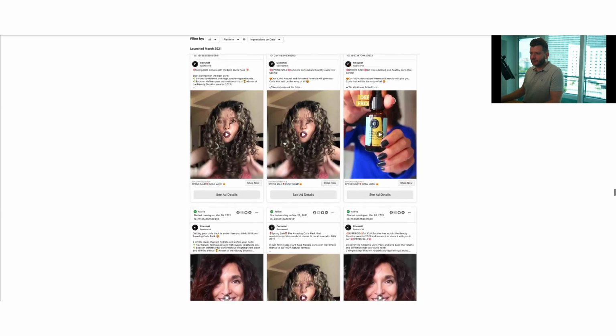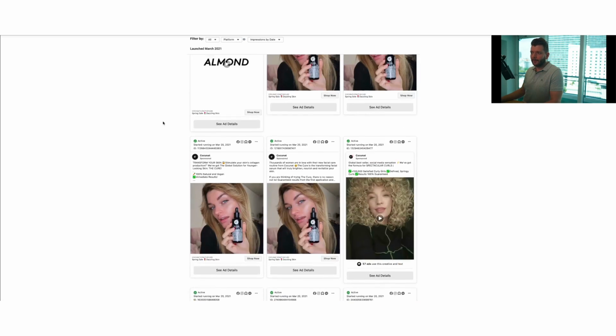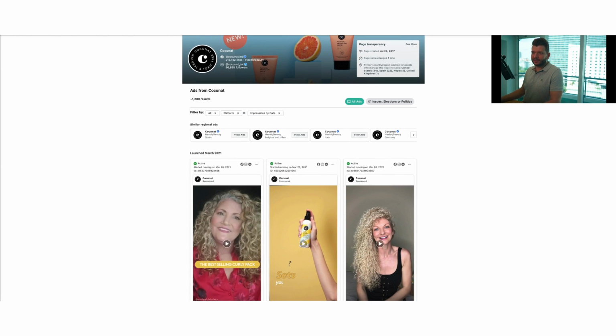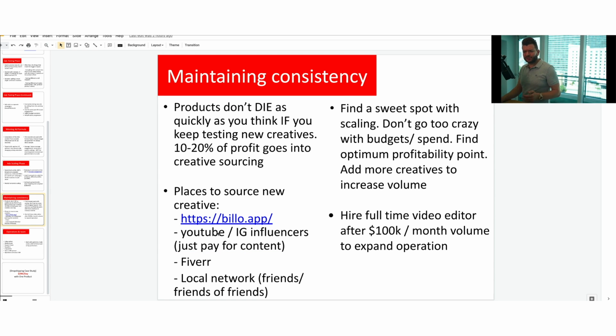You can see faces. This is what will sell your products. This is what we use. This is what pretty much every successful advertiser that I know of is using. Below can help you to source that content, but I would recommend YouTube and Instagram influencers. They don't have a lot of followers, but they understand content. They know how to make photos, they like to make photos, and this is what you can do.